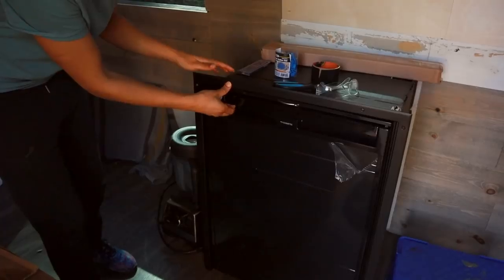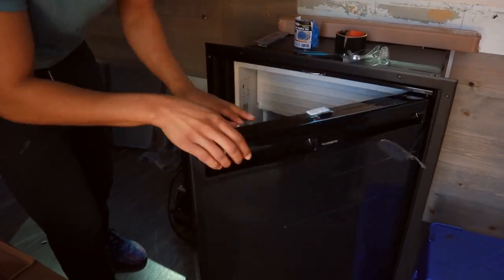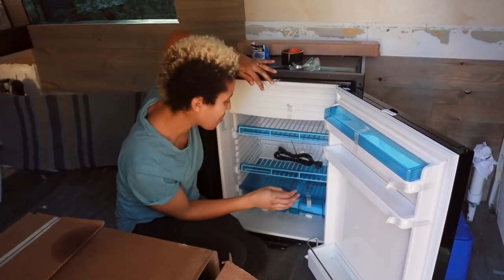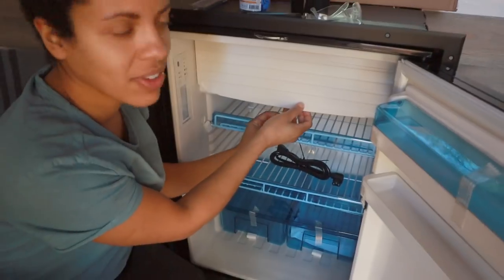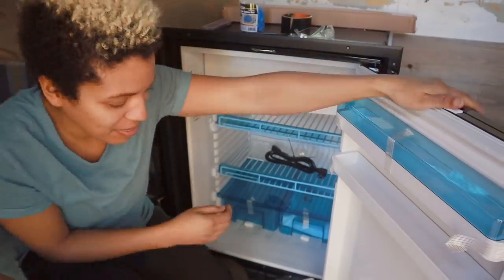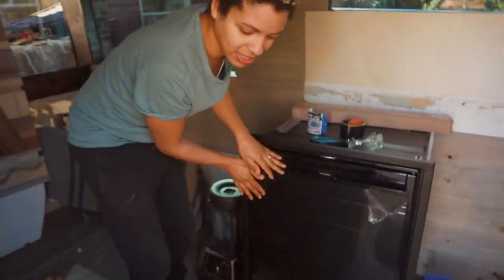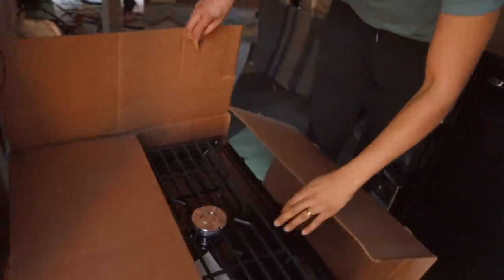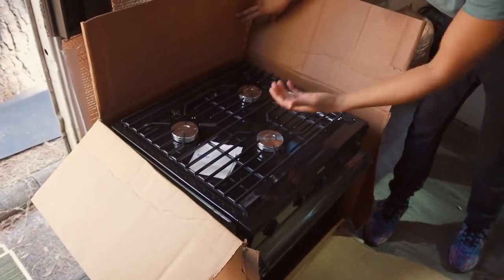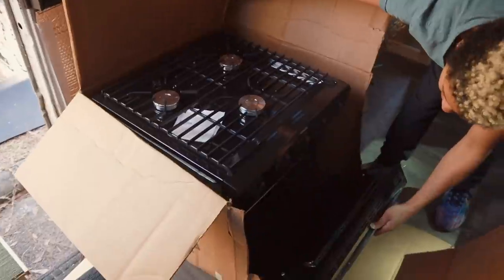You guys, behold our Dometic fridge freezer. Ooh. Not even ready. I don't even want to put anything in. It's so pretty. We even get a little mini ice tray. Oh, I'm so excited. I'm beyond excited. And our new Dometic oven, 3-top burner, and oven.